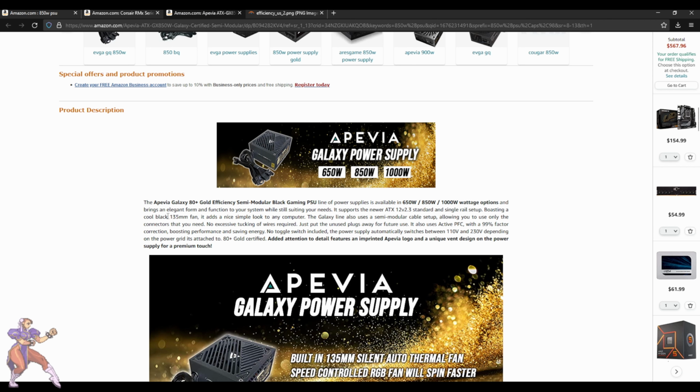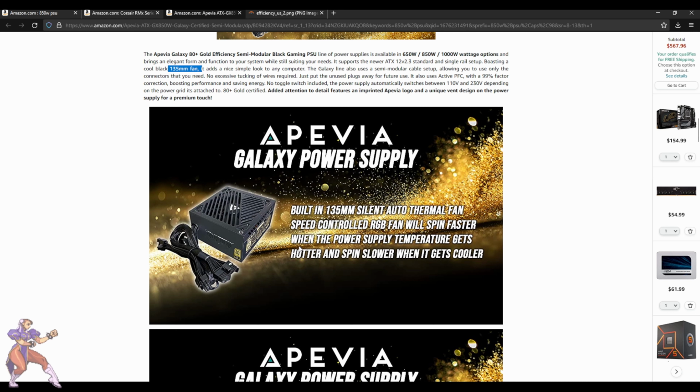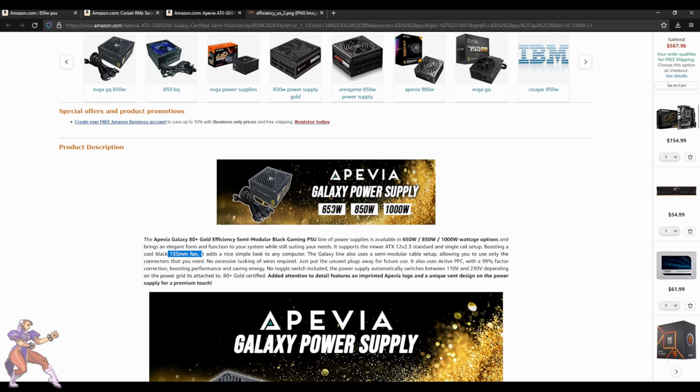Now, right here it says 135 millimeter fan. That's a larger than average fan. Most of the time you're getting 120 millimeter fans. Now, with fans, and this goes for system fans, case fans, power supply fans, doesn't matter. The larger a fan is, generally speaking, the less power it requires in order to pump the same amount of air as a smaller fan. It will be quieter and it will turn at less of a velocity to pump the same amount of air. So keep that in mind. Bigger is better.